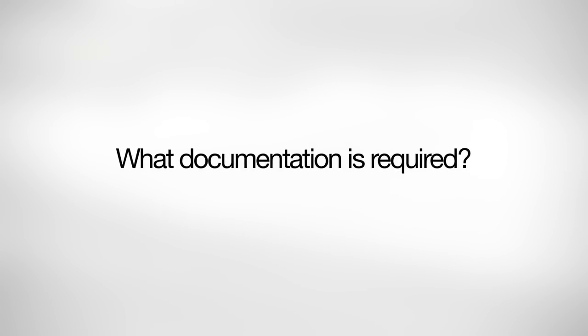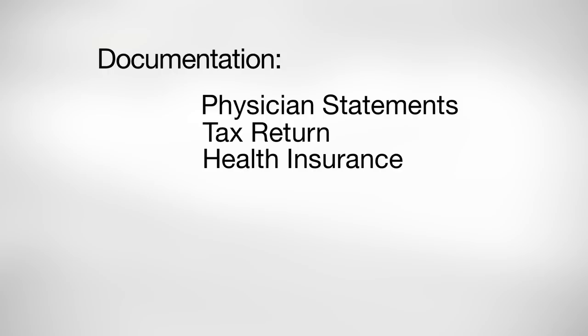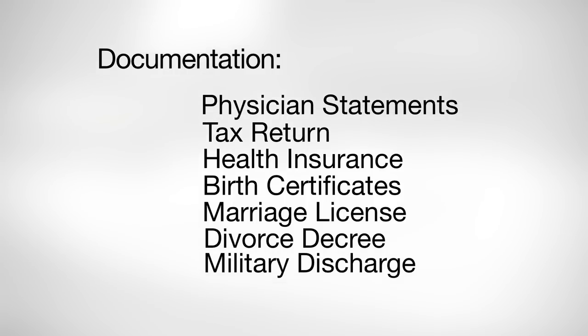Typically, you will need supporting documents to go along with your home study to get approved. For example, you'll need copies of your physician statements from your current doctor that basically recommends you to be an adoptive parent based on your current health. You will also need financial information and latest tax returns so we can verify your income. You'll need copies of your health insurance so we know when that baby is going to be covered on your health insurance. You'll also have to have copies of your birth certificates, copies of your marriage license. If you've been through a divorce, we would want to see a copy of your divorce decree. If you've been discharged from the military, we would want to see a military discharge.